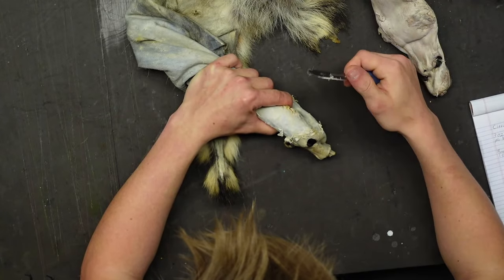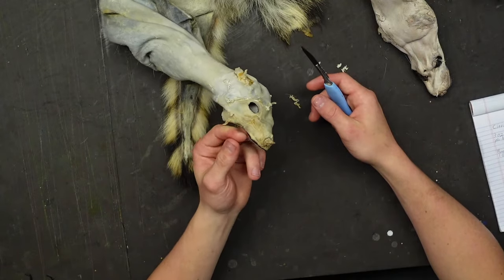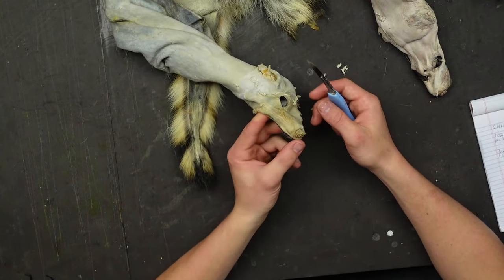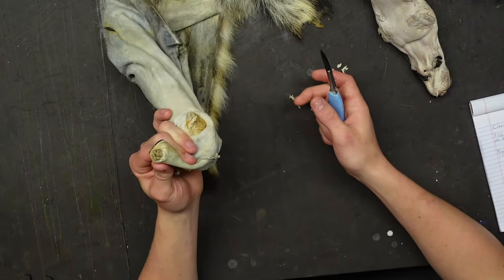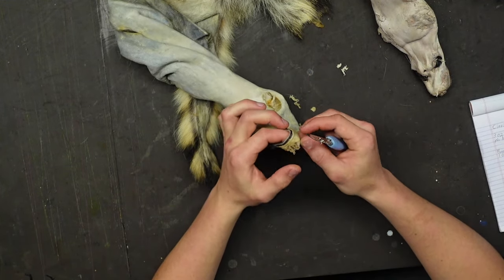And then you also have to go in and split the lips. Split the lips? Is that the nose? That is the nose. That's what the inside of a nose looks like. Weird. So that's just cartilage.